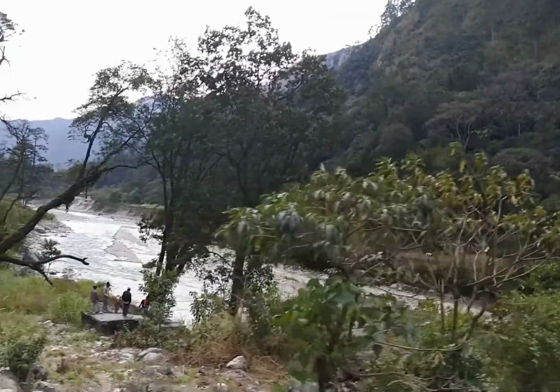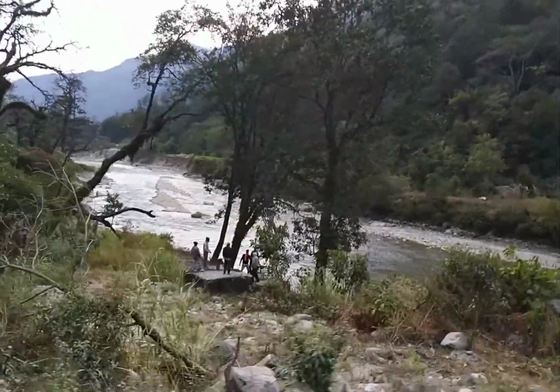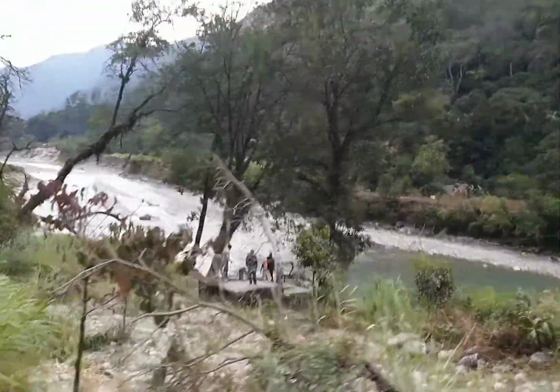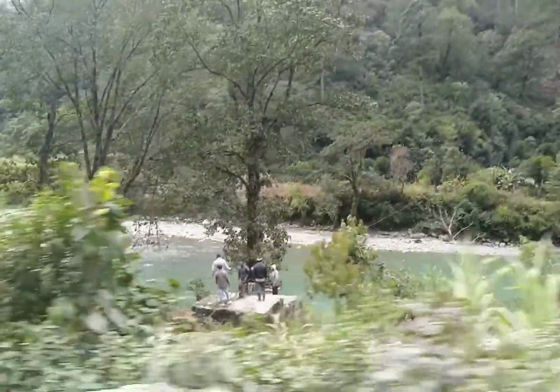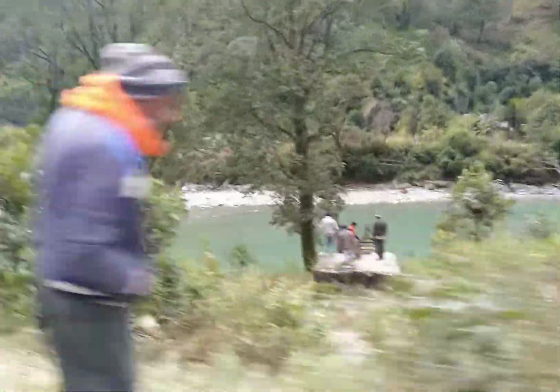Alright guys, you see these people? They are attempting to cross the river through the ropeway. Earlier, when there were no bridges, people mostly used to cross the river like this. Even still, during the rainy season when the river is overflowing, sometimes they have to cross the river like this.